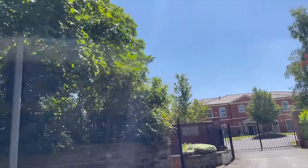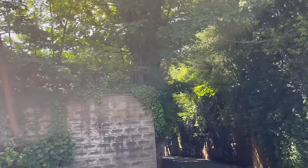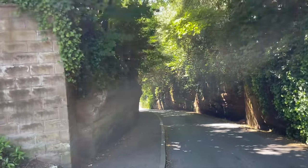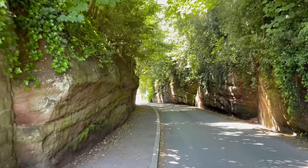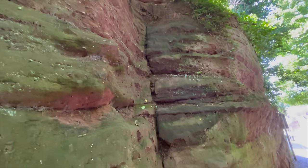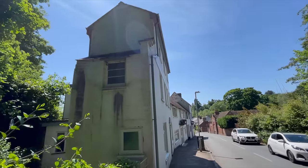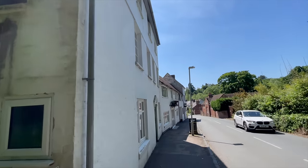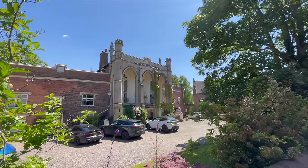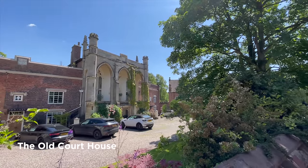They've even got their own traffic light. It's a narrow lane with those sandstone walls either side. Just amazing, isn't it? It's incredible.